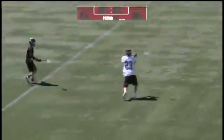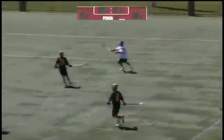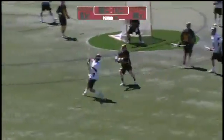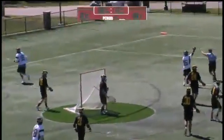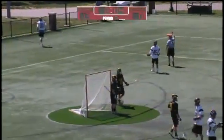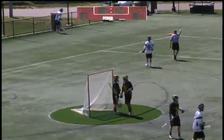Lackland up the near side, goes out to the top for Dubois. Along the right side, it's Guernsey. Behind the net now, Jeff Keating. Keating for Reed Mayberry in traffic. Mayberry took an angle shot. He was checked as he let that one go. Possession will stay with the Maroons, as Keating will bring it in behind the net.